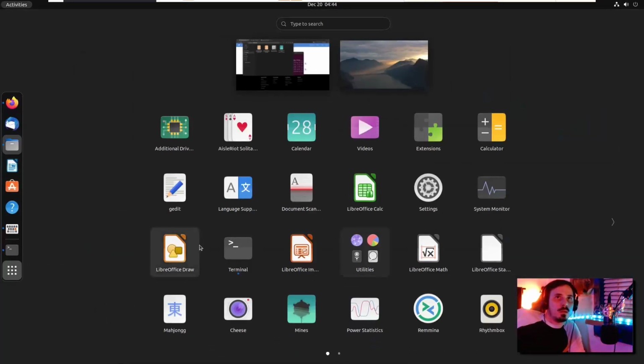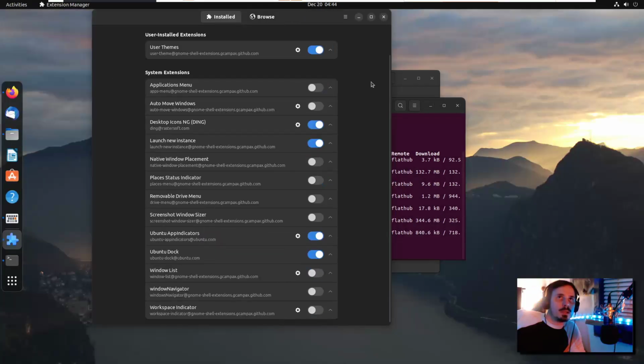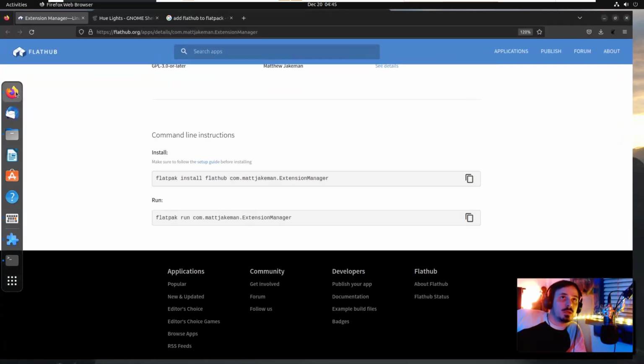Alright, and it's installed. Here we go, extension manager. Yes, it looks a lot like the other one, but it has a browse function. GNOME extensions are extremely powerful. They can be anything from an extension that lets your calendar icon or your clocks icon show the actual time and the date on the icon, something as benign as that, or they can be actual apps and utilities like integrating your text messaging in your phone with the GNOME desktop or controlling the hue lights.